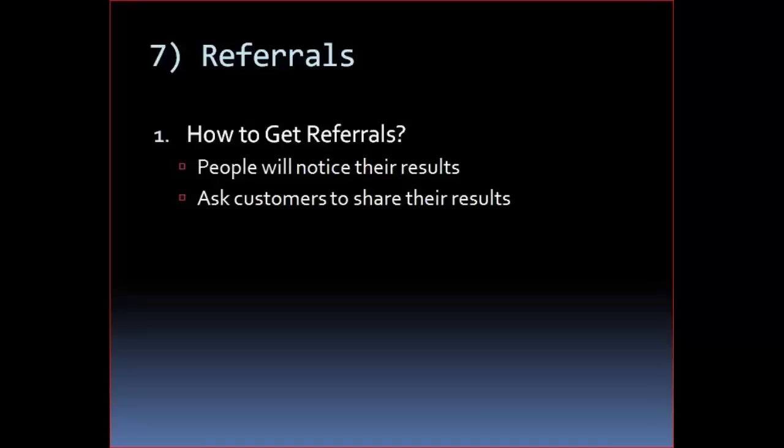So these are a couple great ways of getting referrals through your already existing customer base to help build your AdvoCare business and help change lives.